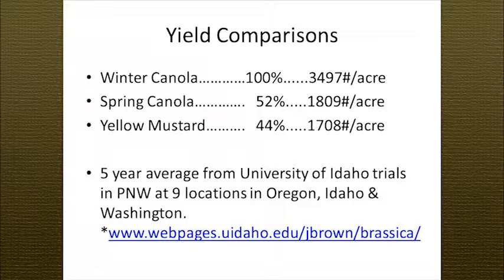So you say, why would I want to raise mustard compared to the other? It's one for the money, and when you golf, you putt, and that's where you win the dough.